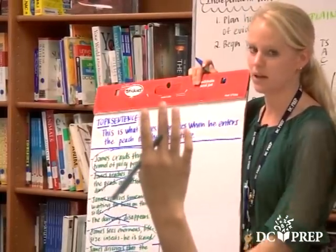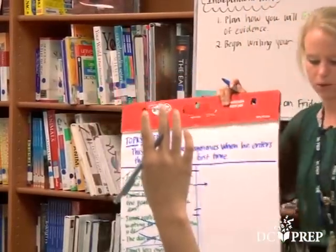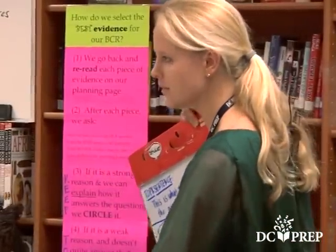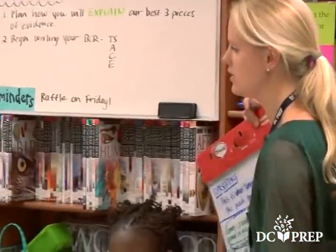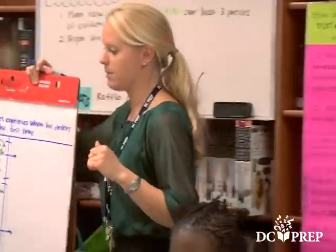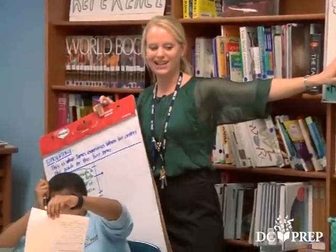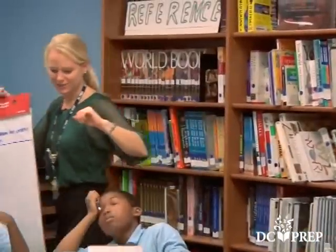When you're done planning that, lift up your page and look at page 2 underneath your clipboard. Just lift it up. Be there in 2. Be there in 1. Thank you, Savannah and Jade. On this page, I decided I was going to give you a bigger page because we might make some changes in your BCR box. Could you read me number 2, please? Thank you, Jahari.